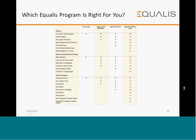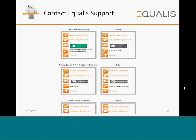Scilab SOS Pro Plus, on the other hand, is a fully featured support program, right from operating system support to priority bug fixes. There is access to online documentation and training and technical support, not just email, there are calls, file upload for debugging, chat and phone support. And since we are present as a global team, there is a support team available to you in your time zones. We go to the dashboard on contact Scilab under various areas. There is support for North and South America, ASEAN, France, Belgium, and Switzerland, India, Italy, and Japan.